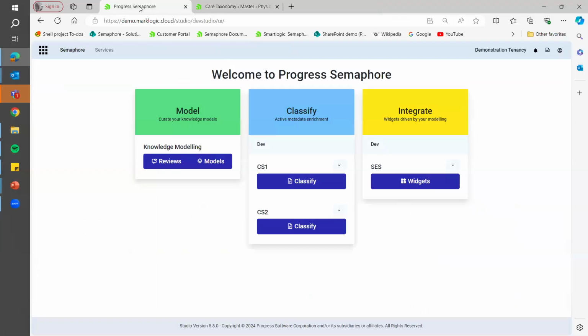And here we are. So this is Semaphore, running on one of our cloud environments. And these are all three components of Semaphore. On the green panel, we have the modeling piece. In the yellow panel, we have the integration piece, which allows searching and browsing of the definitions within the knowledge models. And in the blue, we have the document analyzer, which is showing you the enrichment process.